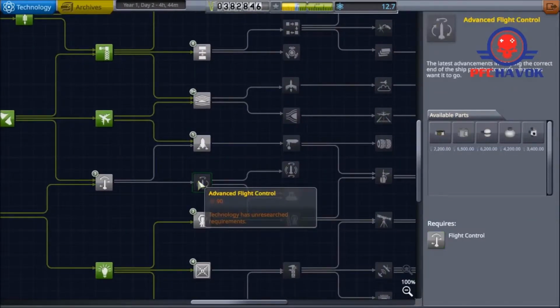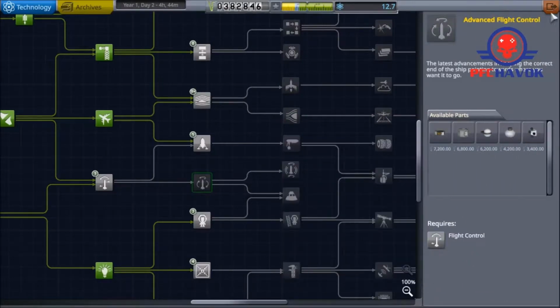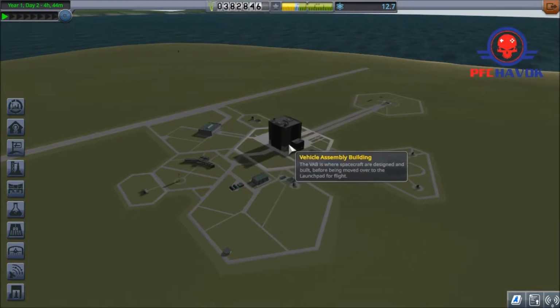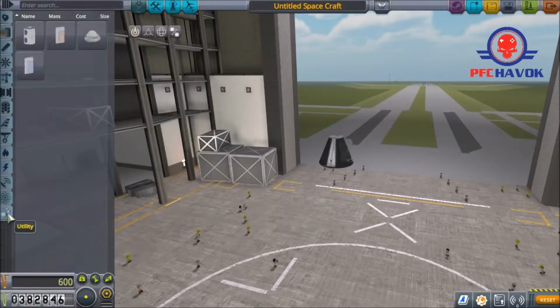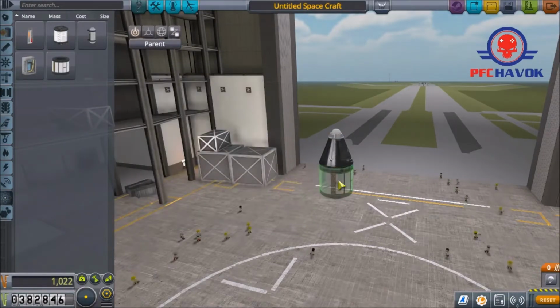But we do want to get advanced flight controls for the RCS controls in time. So what we're going to do is build a vessel and do a flyby of the Mun. I'm going to do this rapidly off camera because we're looking at a good amount of recording time. Even editing it down, it's still going to be a bit. So I will see you when we're on the launch pad getting ready to go do our sciencey stuffs.